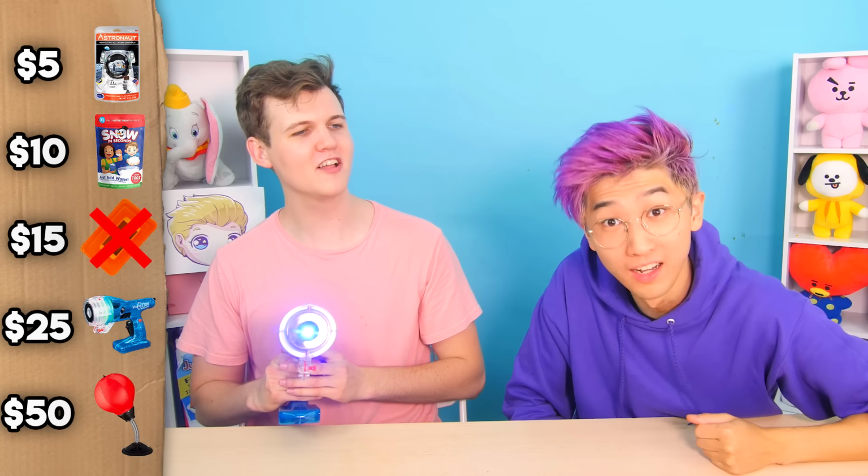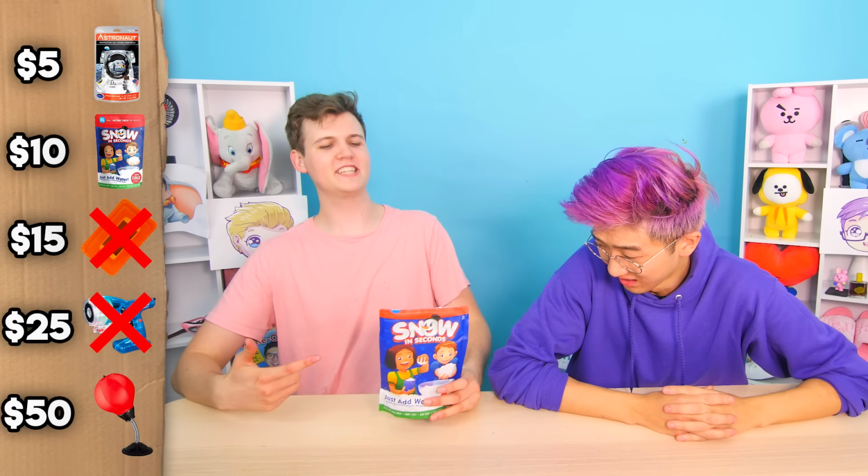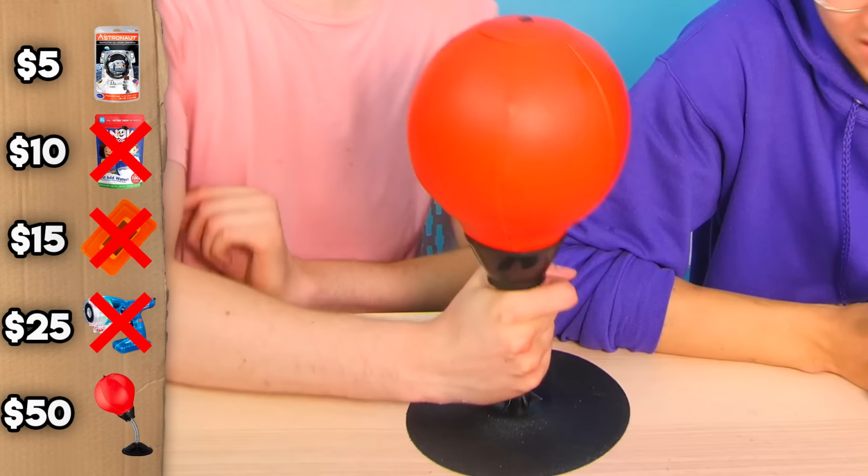Let's go. Starting with the Jello underwater iPhone case. You thought we paid $15 for this? We paid $10. Then we had the fog blaster, which you thought was $25. We paid $50. What? Then we had the instant snow, which you thought was $10. For this bag, we paid $25. What? Then we had the table punching bag, which you thought was $50. This was $15. What? And then for the astronaut ice cream sandwich, you thought this was $5, and this was $5. Okay, at least I got one. You got one correct. Hey, when it comes to food, I don't miss.